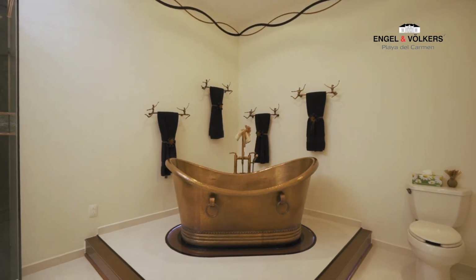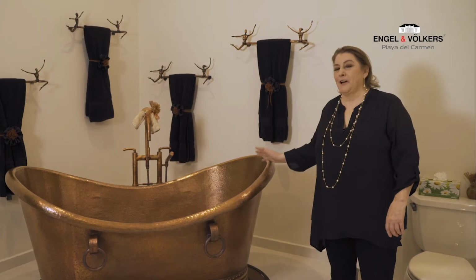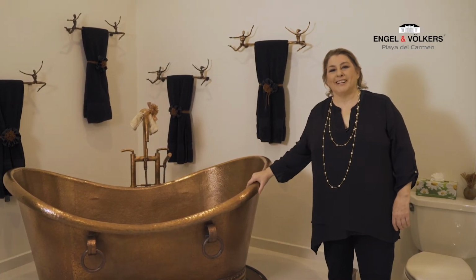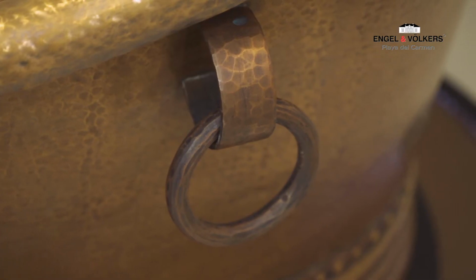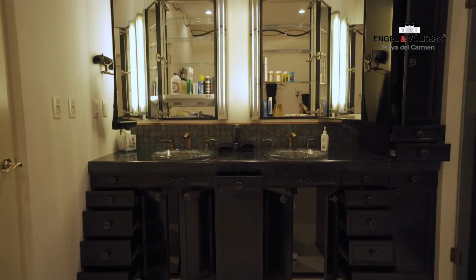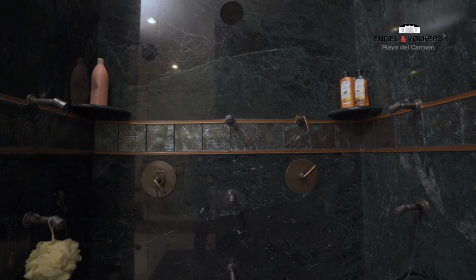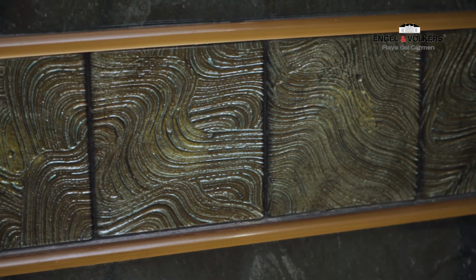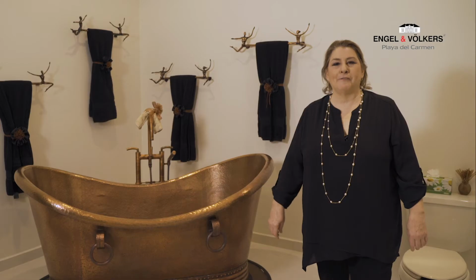The master bath, of course, is one of the most important rooms in the whole house. The tub was bought before I started anything else. It's from Clara Del Copre. Everything is hand pounded. The 12-headed shower was made large enough that we could put a rack in there so that you can get your towel right when you get out of the shower and you don't have to walk out wet.